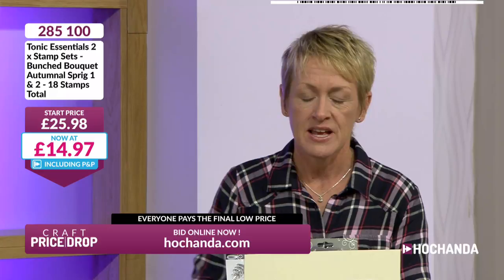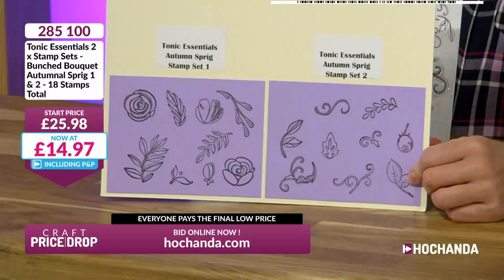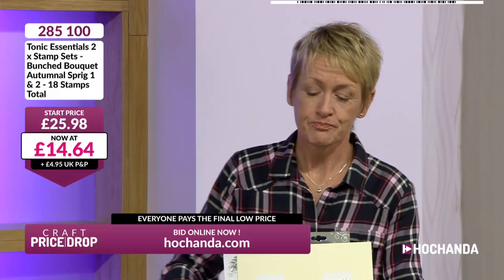Stamp and create with these two fabulous stamp sets from Tonic. Talking of Tonic, Just the Tonic is coming up at 8 o'clock with our lovely Jodie. Well, it's not called Just the Tonic, but I think it's a great tonic of a morning to have Jodie. That was called a dramatic pause. And also a chance for me to breathe.